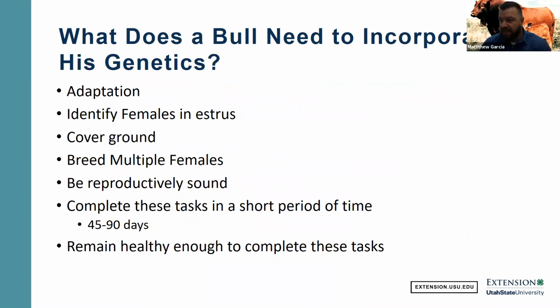Now, in order to incorporate his genetics, obviously we know bulls have to meet certain criteria. They have to be adaptable to that production system, meaning they have to go out and actually survive breeding season. They can't melt down in the first 20, 30 days and then just stop. They need to adapt to it.